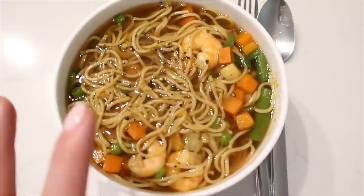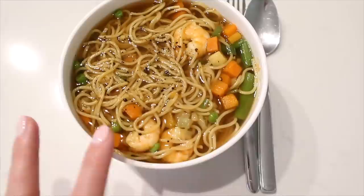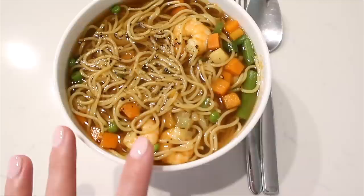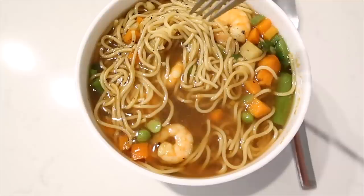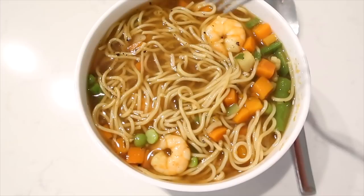I can't remember if the noodles are whole wheat or gluten-free, but one or the other. And all of the vegetables are frozen vegetables, so it's so quick. I've got some shrimp in there too, and then I make my own spice mix, so you know exactly what is going into the noodles. There's no MSG, it's not loaded with sodium, and it's just real whole natural ingredients. I would highly recommend this.